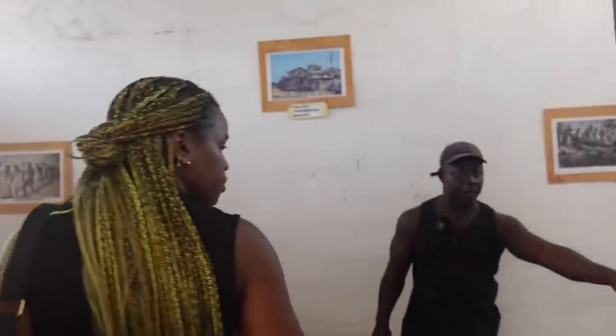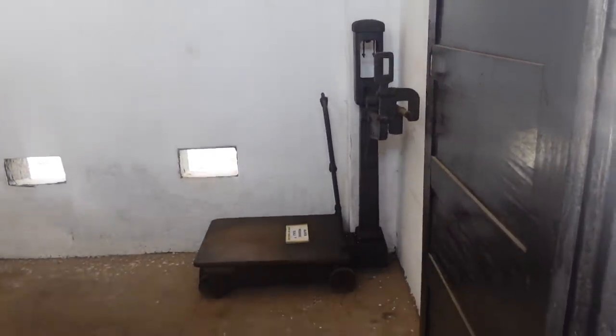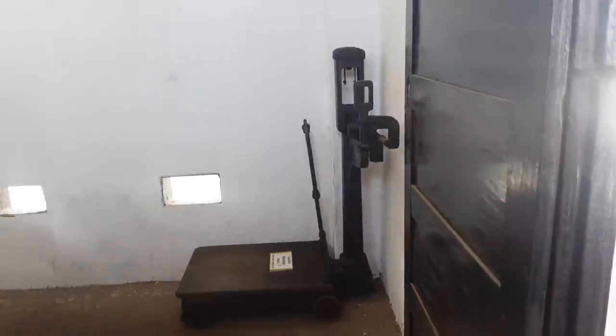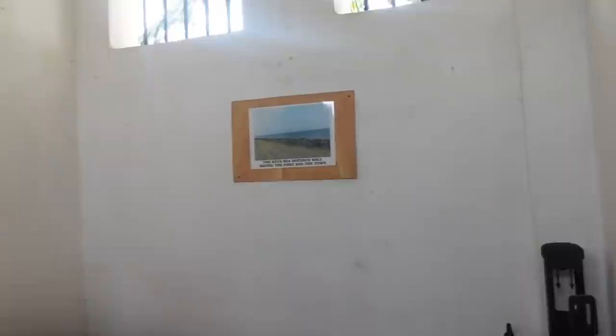So this is the weighing scale, for the slaves. They weighed the slaves even before they shipped them. Those who were not up to the required weight were left behind for another ship to come in 8 to 9 weeks' time. If they realized they could not be shipped, they called them the weak slaves. So they were really treated like a product. Normally, that's why they call them cargoes.